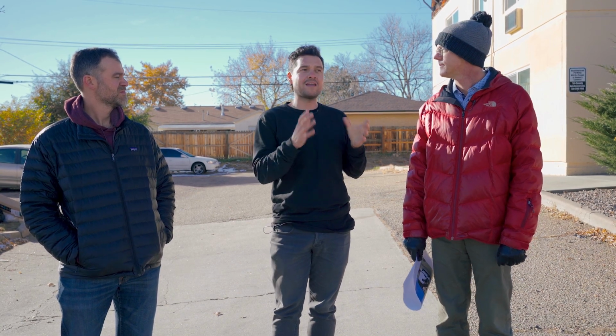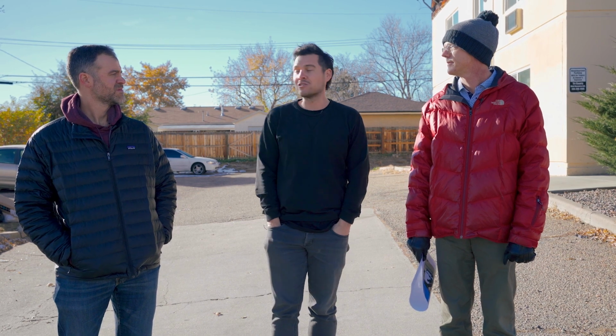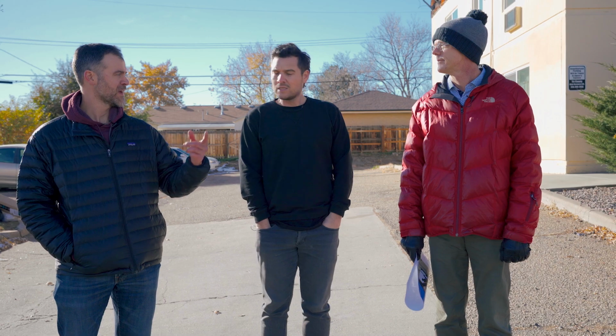I would say by next May, this will look completely different. Going into winter, you can only do so much depending on the weather, so we'll get a head start on the interior, and then going into spring, by May, this will look completely different. So how do you start turning tenants, giving notices?